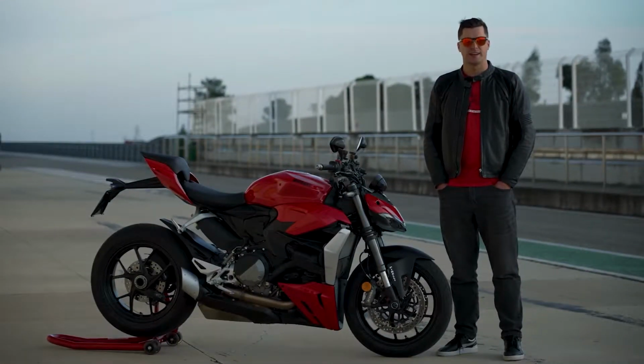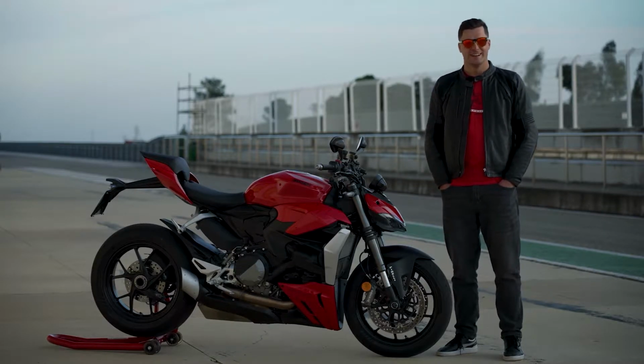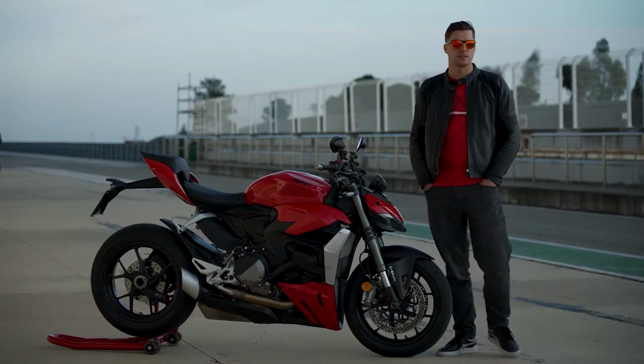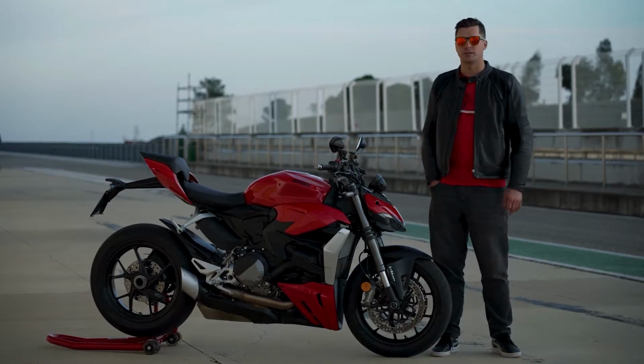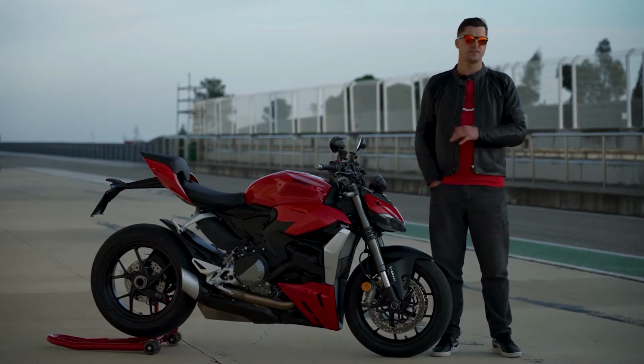If you don't have an insane amount of money for a Street Fighter V4, then, of course, just buy a Street Fighter V2. It's better to have a V2 in your garage than longing for a V4 that you can't afford. I can say that this motorcycle was enough for me in all kinds of situations. Just all of them. On a straight line when I went up to 250 kilometers an hour on the track, on the standard turns, hairpin turns, whether accelerating or braking, it was all great.